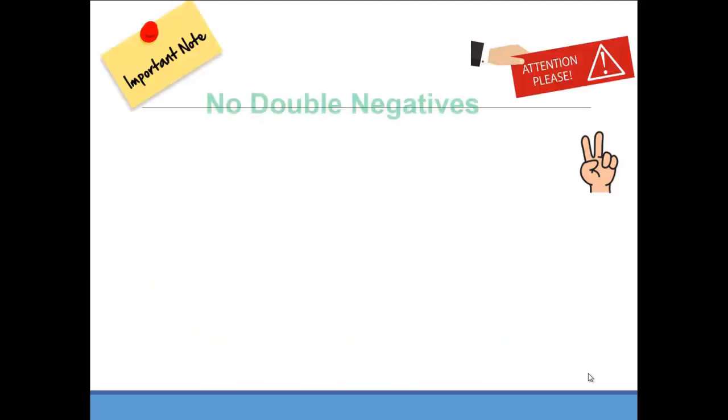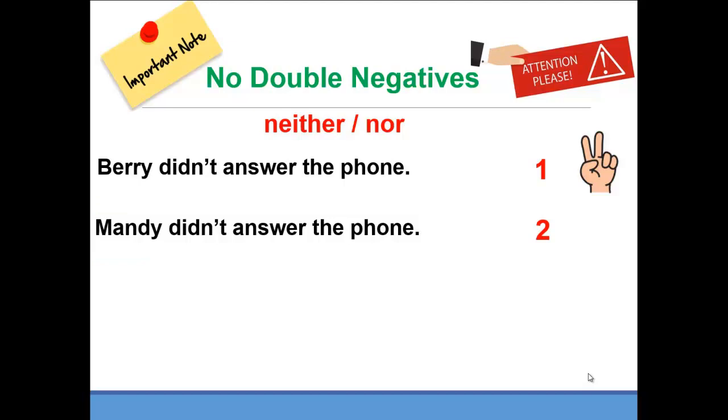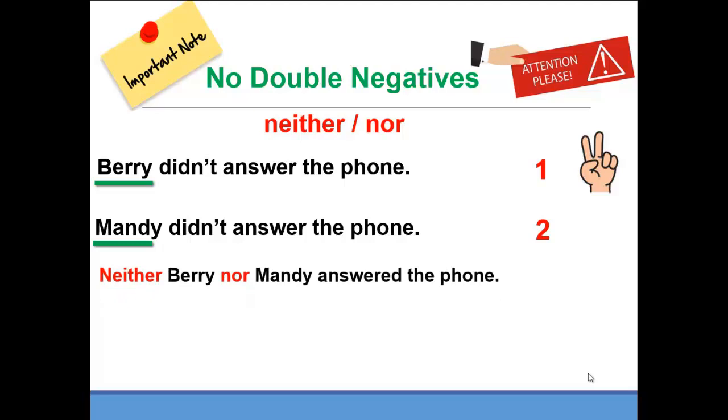Another example. Barry didn't answer the phone. Mandy didn't answer the phone. So, what words of the two sentences need to be connected? Barry and Mandy. Both of them didn't answer the phone. Great. We will use the conjunction neither nor. The first conjunction neither will be used before the first word Barry, and the second conjunction nor will be used before the second word Mandy. So it's gonna be neither Barry nor Mandy answered the phone. Great.